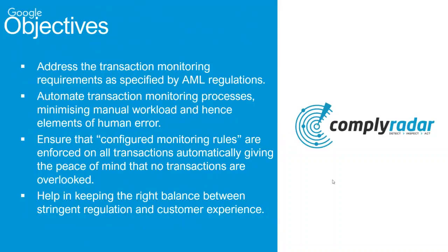So we automate the transaction monitoring process, minimizing the workload, and ensure that the configured monitoring rules can be changed, because we might need to change them. So this is if it's coming from Cuba in a certain amount or above. Exactly, you might need to change them and you need to see the effect, as we'll see. And obviously the intention, as I said, is to help keep the right balance between stringent regulation on one side and customer experience. Yes. It's always this dilemma.